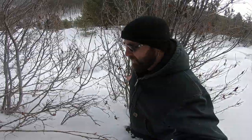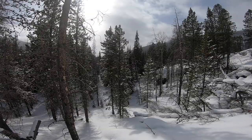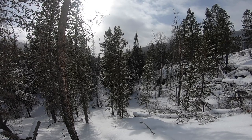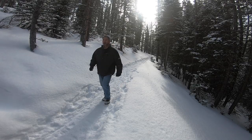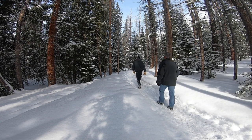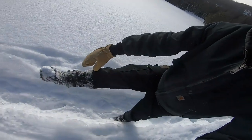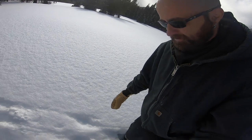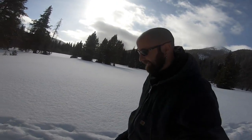Well, that was deceptively deep. Goodness. I'm not prepared for that. Snow. Snowshoeing. So we were just standing in this little meadow talking for a second, just enjoying God's nature, and we realized that the trail behind us, those are snowshoe tracks. We ain't got no snowshoes on. And if you look, oh, that's not very deep. Yeah, it's a little deep. So I'm going to try to stay on the track. That was fun. Oh my gosh.